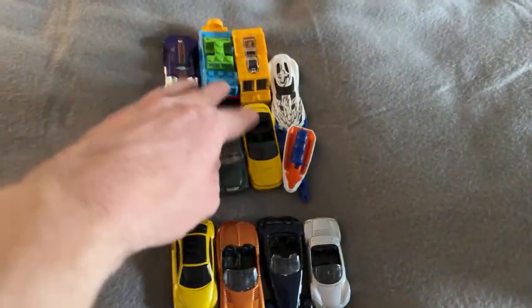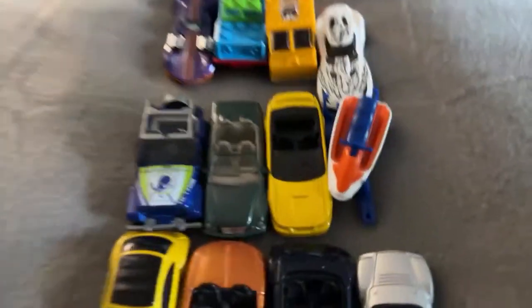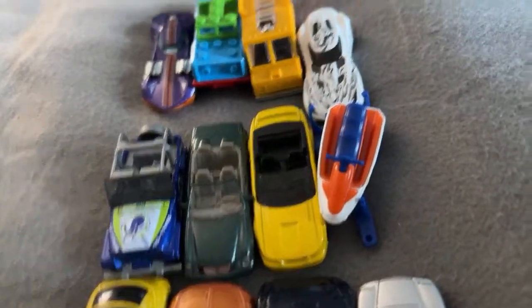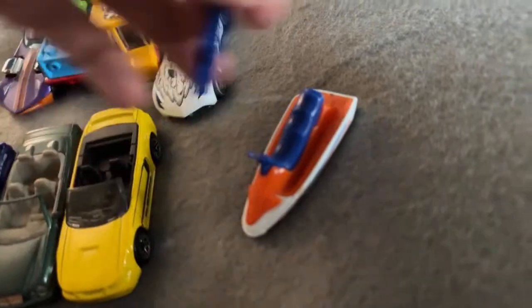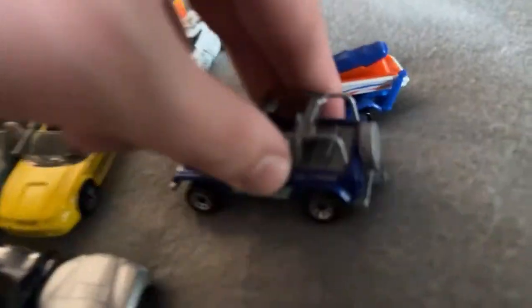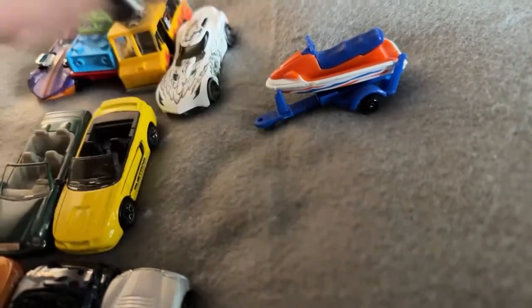These are some more old 90s Matchbox cars, as I almost fall into the bed. These were from like a 9-pack. The rest of the 9-pack is actually in my closet now. I don't feel like digging it out, but this is actually a boat on a little trailer like that. And you can tow it with this Jeep Wrangler right here. It has kind of these ocean decos on it and stuff.